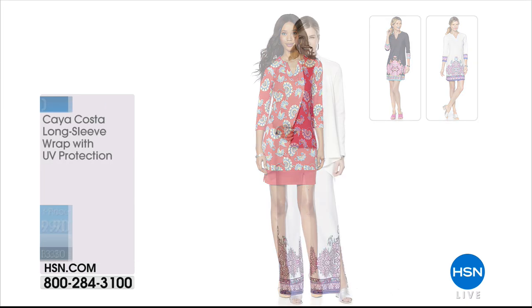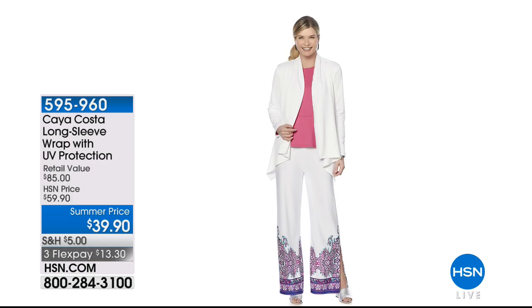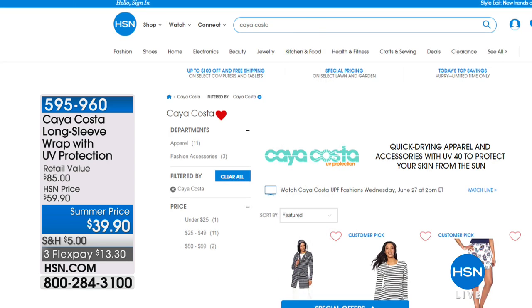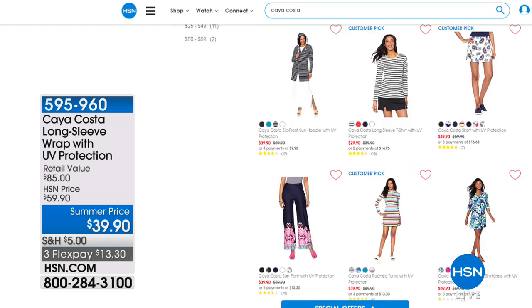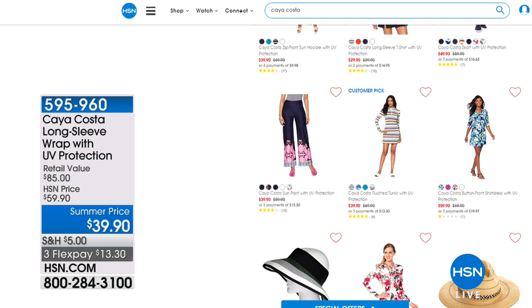We do not have time for that, but we just want to give you a rapid fire of some great things from Caya Costa that you can check out on hsn.com. Then we're going to move into the long sleeve wrap with the UV protection. It's $39.90. We just have it in white. How elegant and sophisticated is that? Especially for summertime, you're out and about, the sun starts to set. This would be perfect. Love a drape. And remember, all of these are quick drying apparel, perfect accessories for the summertime, all with UV40 built in, and it is exclusive to HSN.